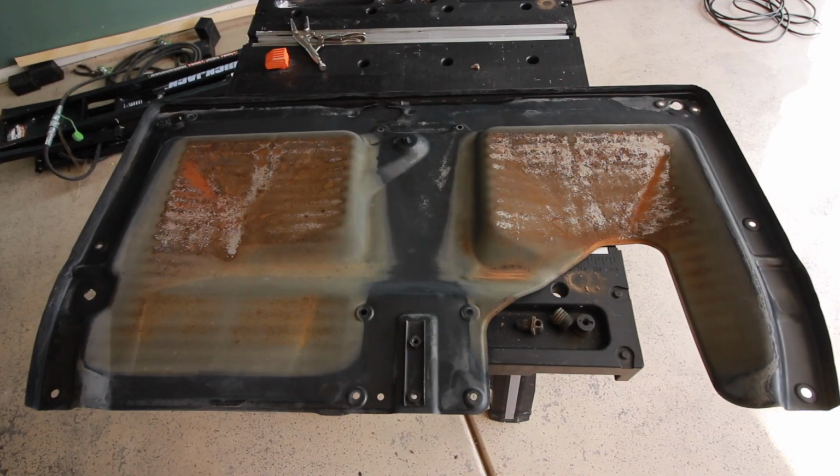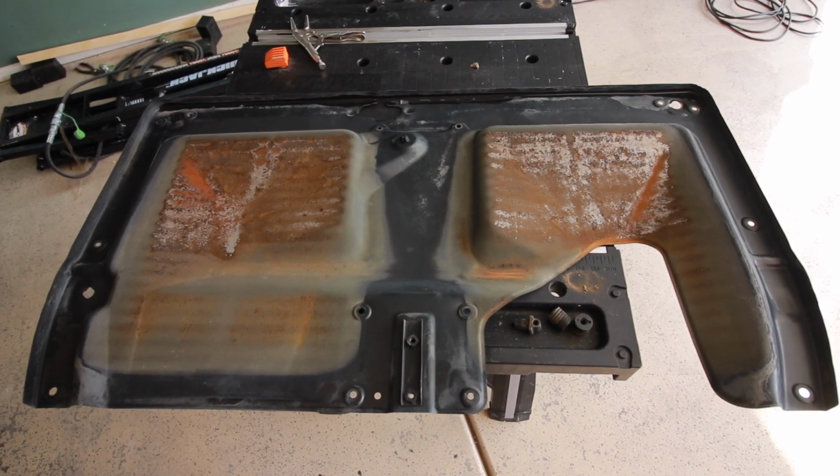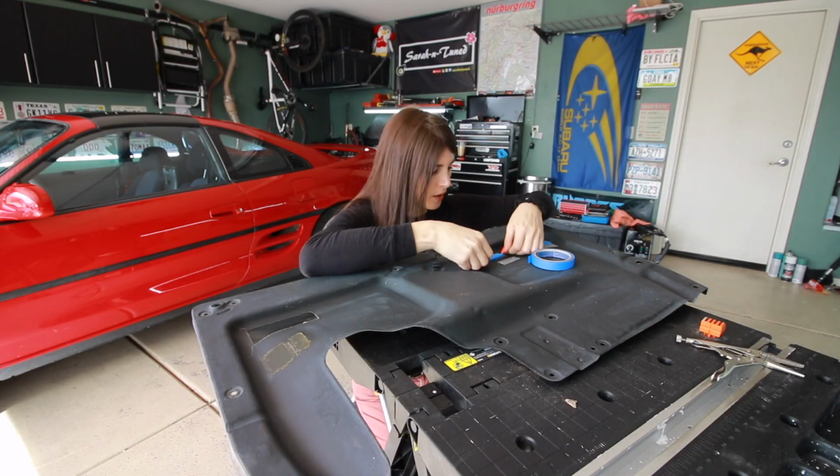I picked up this stuff, roll bar and chassis paint. Good to 250 degrees Fahrenheit, high-ish heat. I figured this would be perfect to use on this panel since, I guess, it's chassis-ish. I saw it and I thought, oh, that might work, so I'm gonna give it a shot.